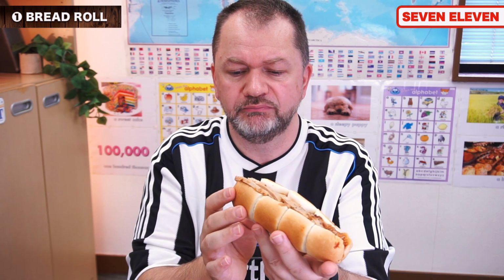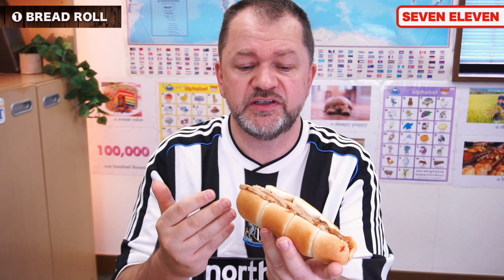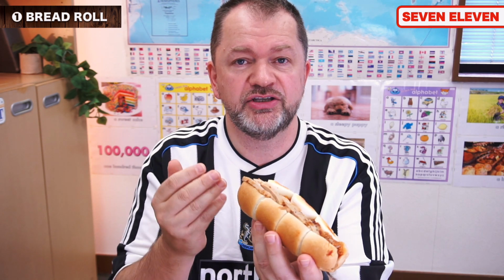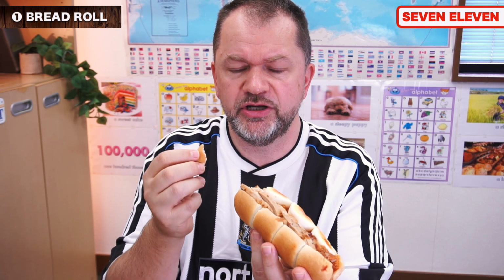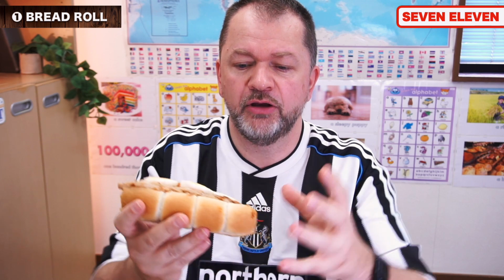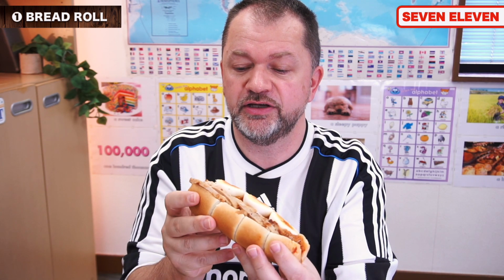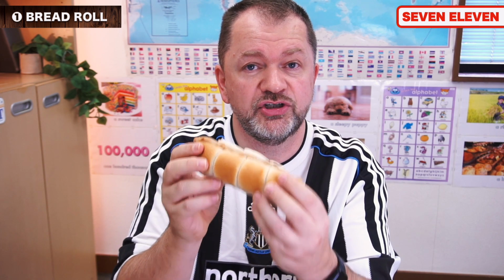I taste a slight saltiness with it. I was expecting it to be kind of sweet, you know, like a kind of a hot dog bun, but it's actually a little bit salty, and the texture is quite dry. It's not so moist. But yeah, it holds its shape much better. So all in all, the bread is not as sweet as I expected, but it holds its shape really well.